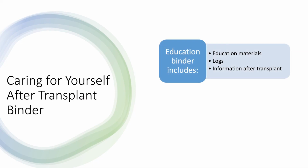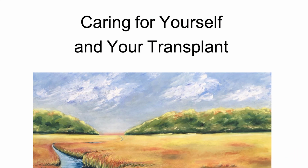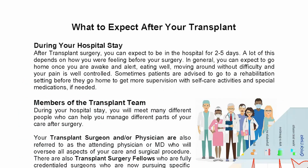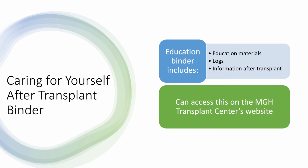You will also have your educational binder, Caring for Yourself After Transplant, which will have all educational materials, logs, and information that you will need to have with you after transplant. This binder will need to be brought with you to all your post-op appointments. This binder is conveniently located on the Transplant Center's webpage for easy access for your family members and other supports for their review.